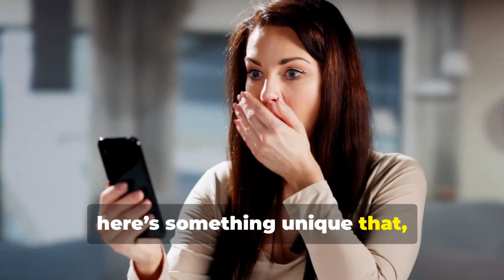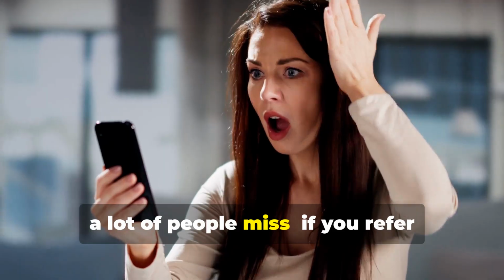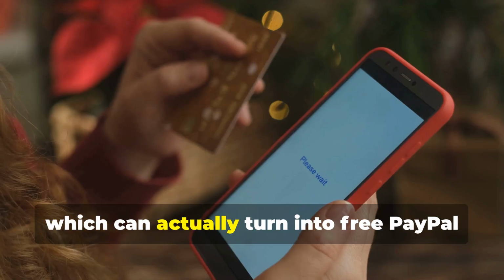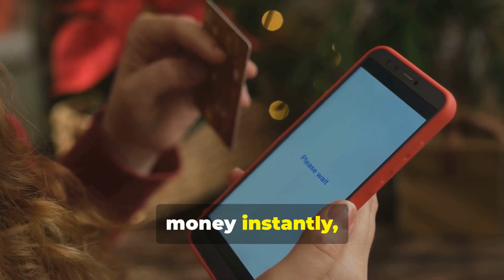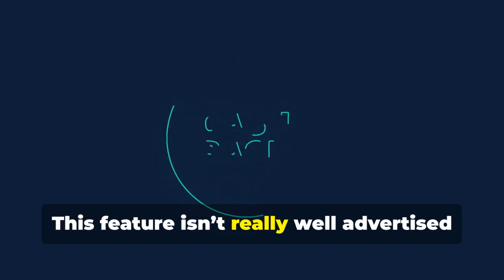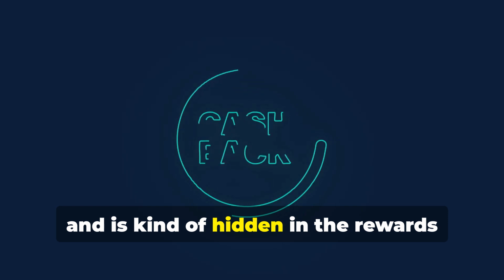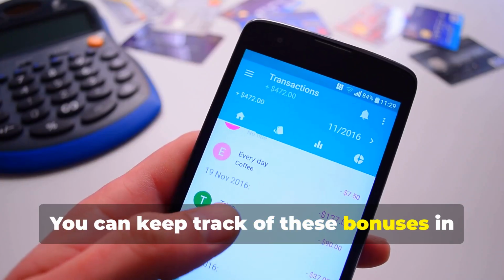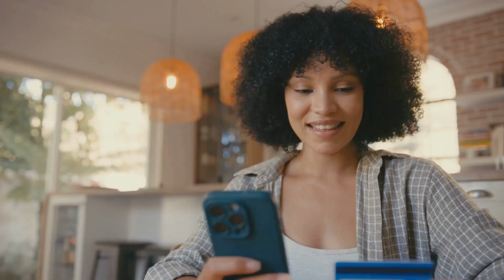Now, here's something unique that, honestly, a lot of people miss. If you refer friends to Xoom, both of you can earn rewards, which can actually turn into free PayPal money instantly, depending on the current promotional campaigns. This feature isn't really well advertised and is kind of hidden in the rewards section of your PayPal or Xoom dashboard. You can keep track of these bonuses in your PayPal activity tab.